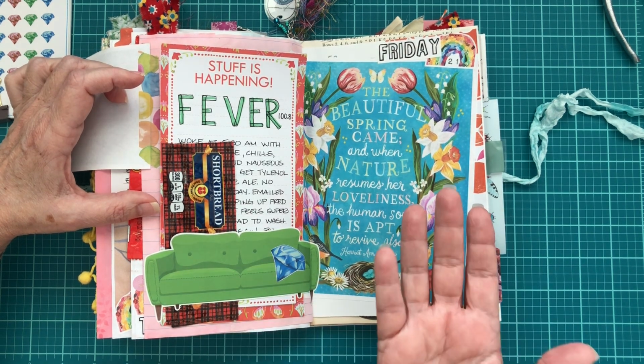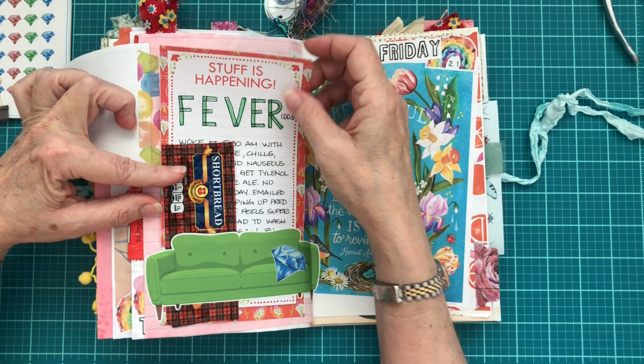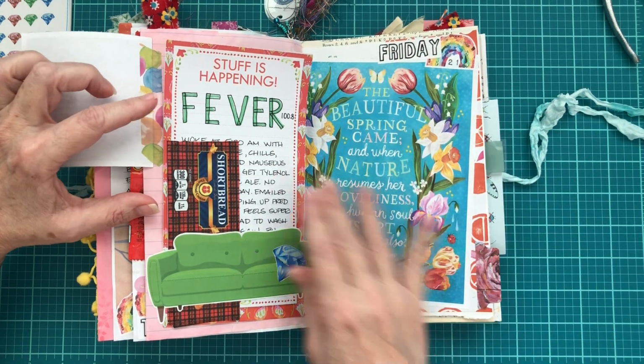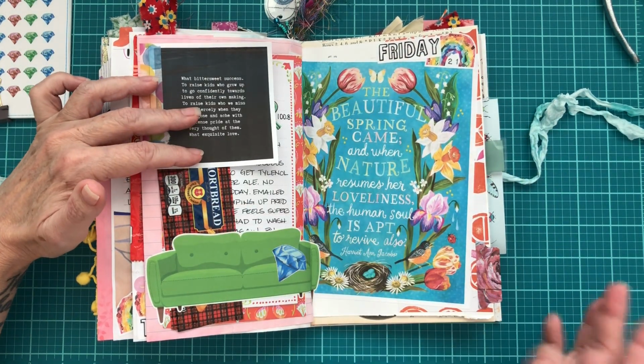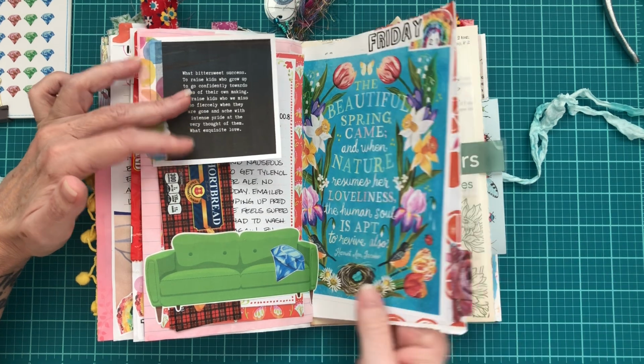Yeah, it's just our life and the season that we're in right now. And so a little tuck spot for this, which is just notepads glued together. And then I find a big beautiful meme to put on the opposite page, and it's very simple. This is a little tab I stapled on.